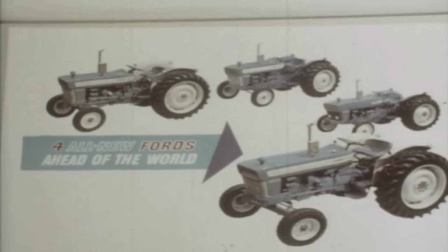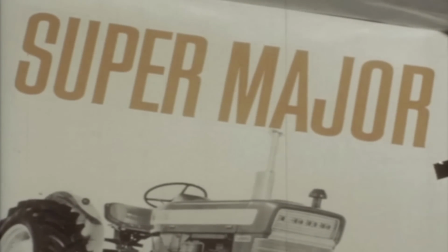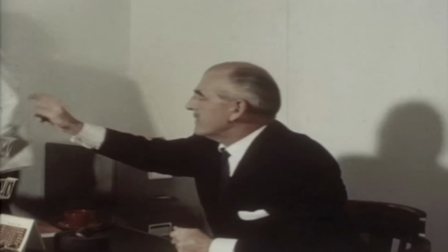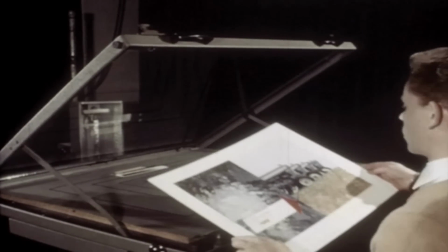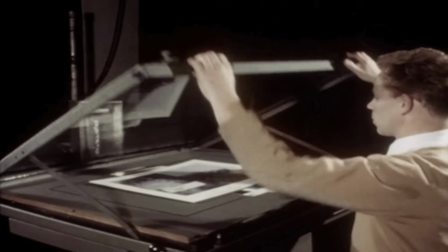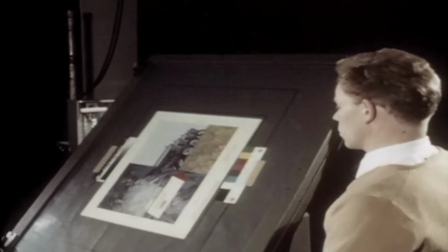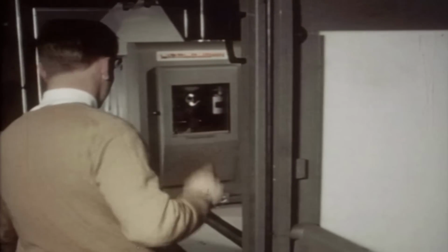Yes, it's a power-planned range, all right. I'm glad we decided to continue to call the biggest tractor in our range the Super Major. But you'd better get this lot away for plate making. Our target date's getting near now. The artwork's got to be photographed. Special negatives and positives have to be produced before the printing plates can be made.